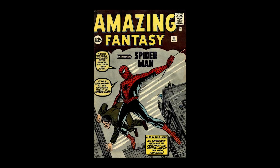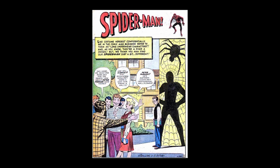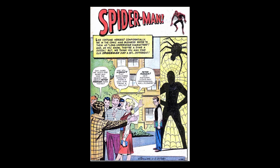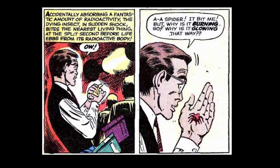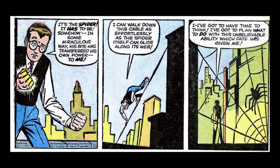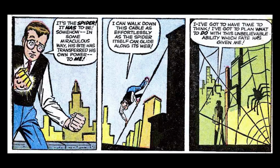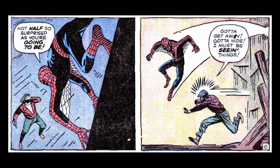Spider-Man first appeared in Amazing Fantasy number 15, and if you're a fan of this character, you'll be very familiar with the famous line, "With great power comes great responsibility." These words have taken on a life of their own in comic book history, so it's easy to think that they may have been splashed in a huge panel in this original issue, but that's really not the case.